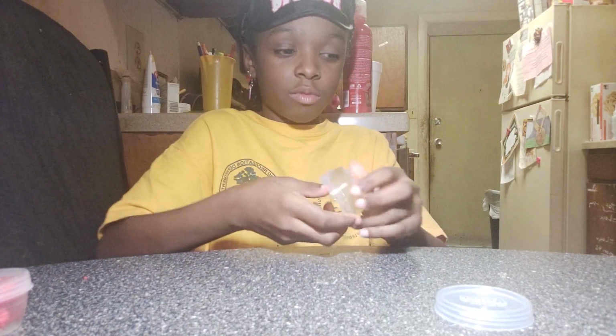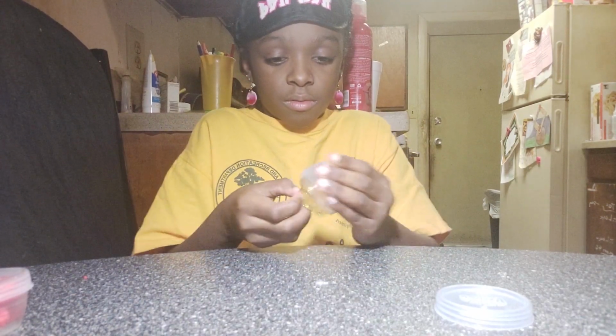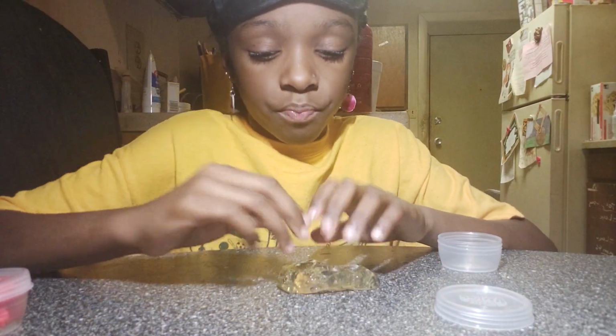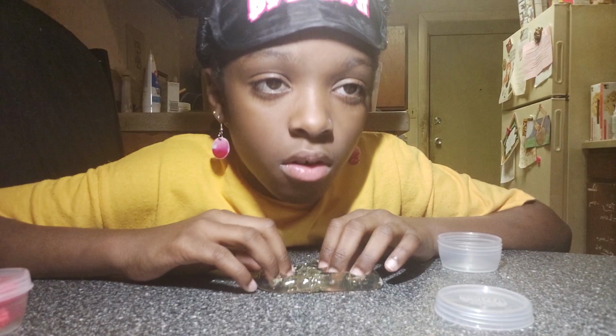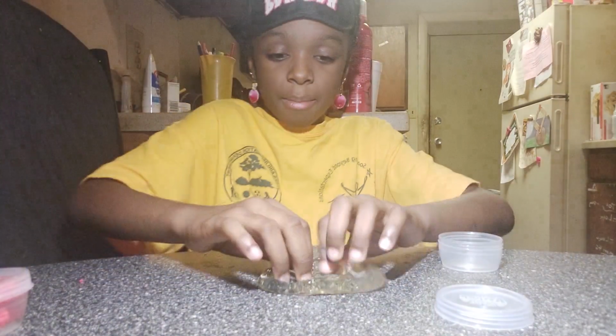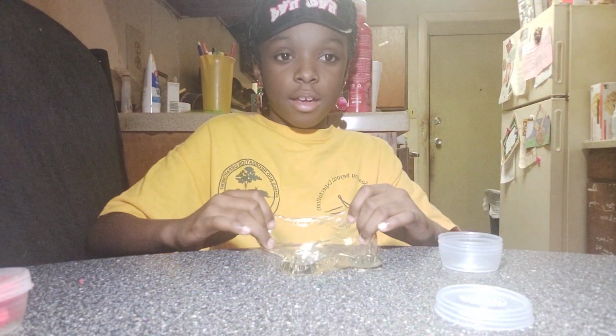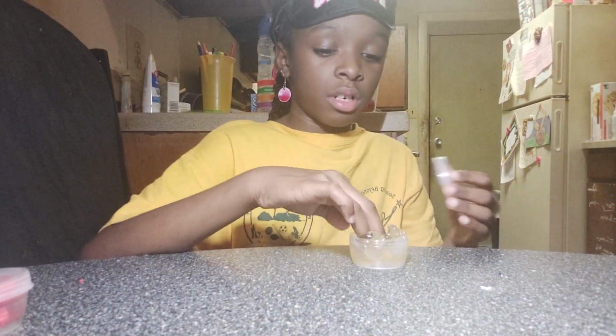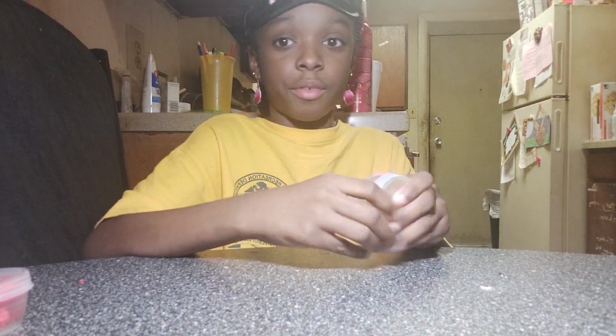Yes, this is the one. This is the one I'm putting my foam beads in. Yep. Oh, it smells so good. Like mango. And they got bubbles. And it's clear. You can see me through it. But it looks very ugly. It's cool. This is the one. This might be an ugly color, but it's pretty.